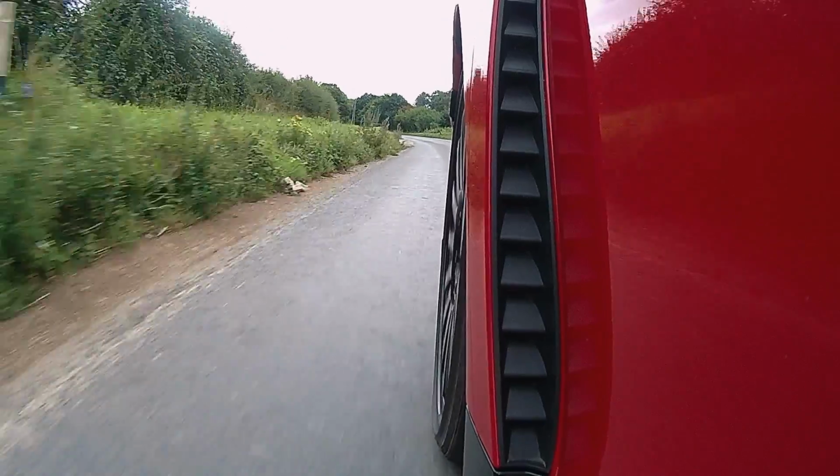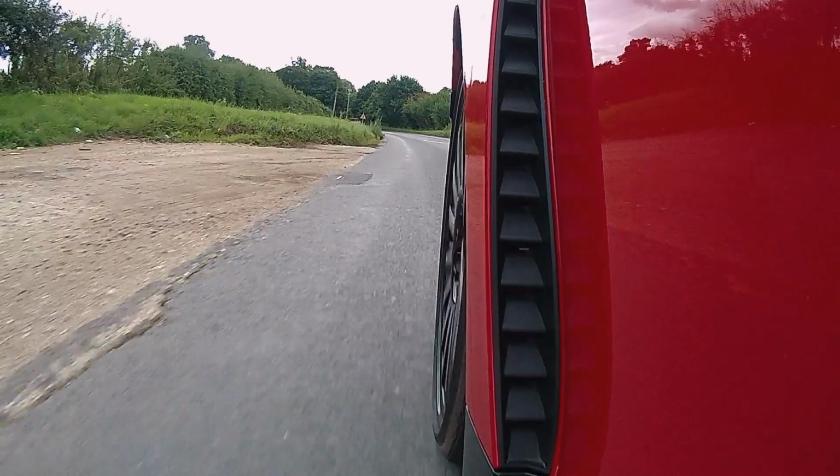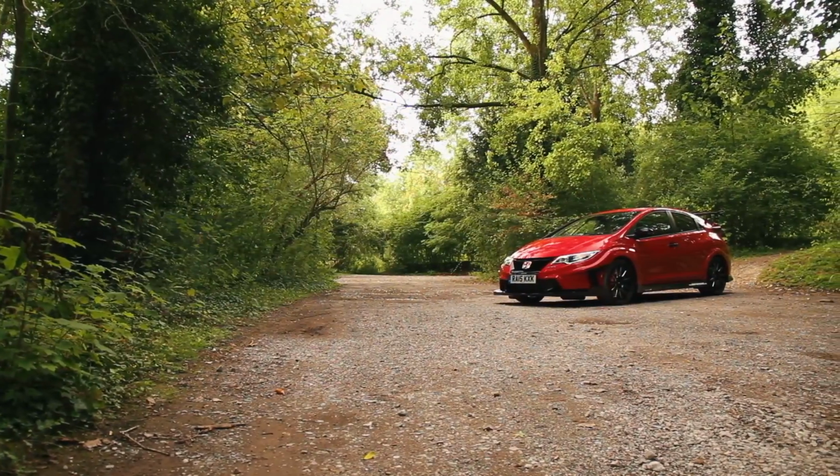This car is the only one in the UK with all of the Mugen parts, and it's for sale right now with Hendy Performance for £27,000.